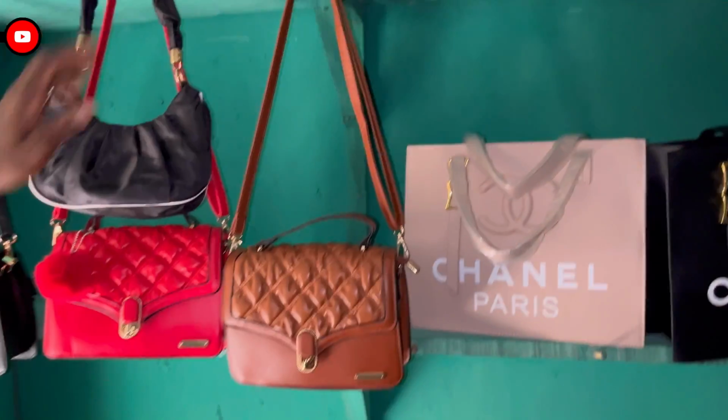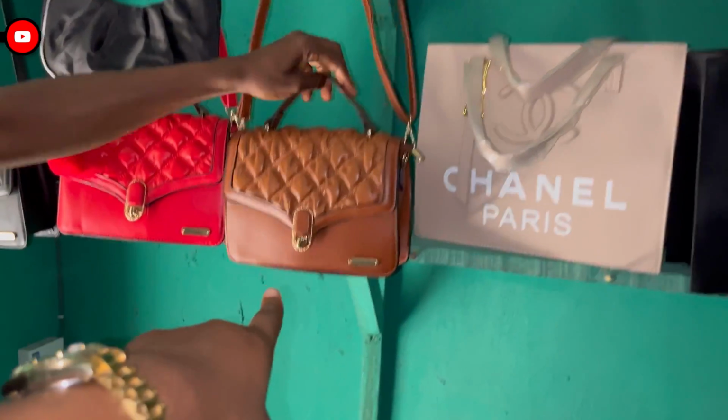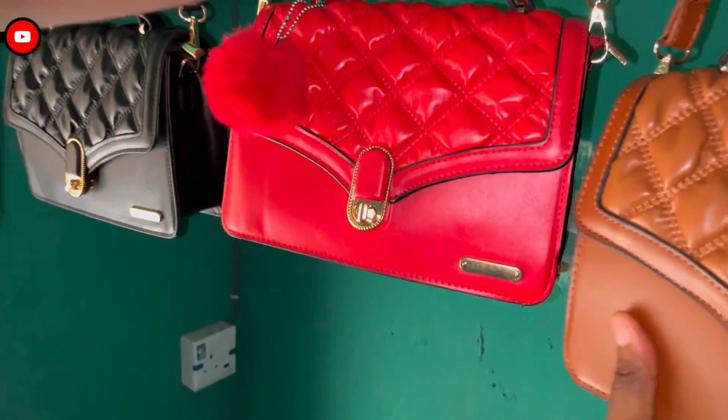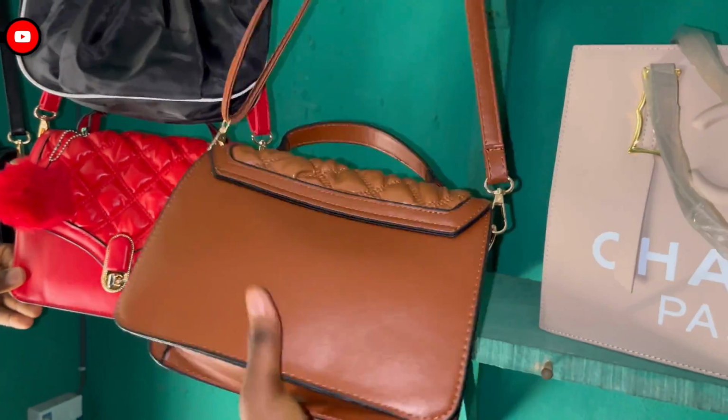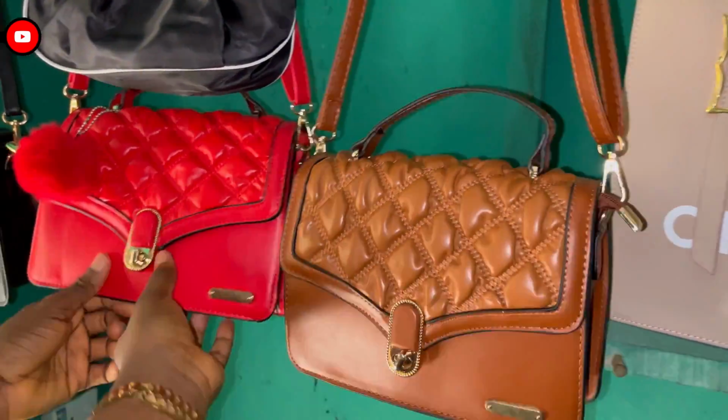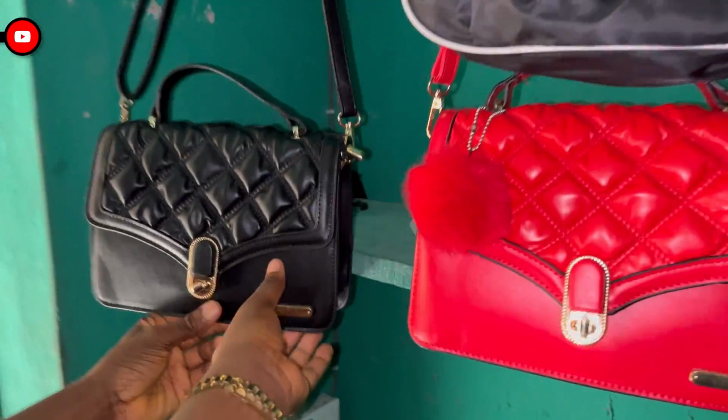Okay. Alright. Are we taking the price of this one? No, I've got 45 for this one, and it's in red. It's not bad though. This one is not bad at all because the leather is good and it's strong. Nice. It's available in red and also in black.